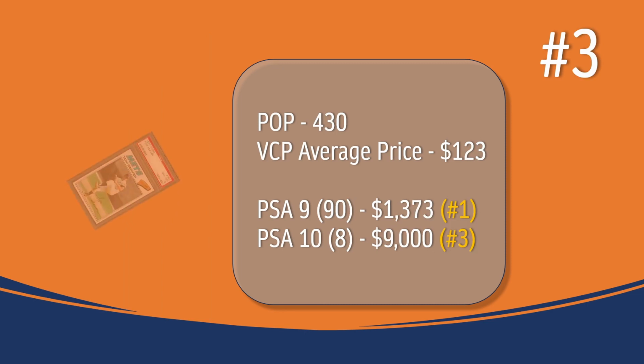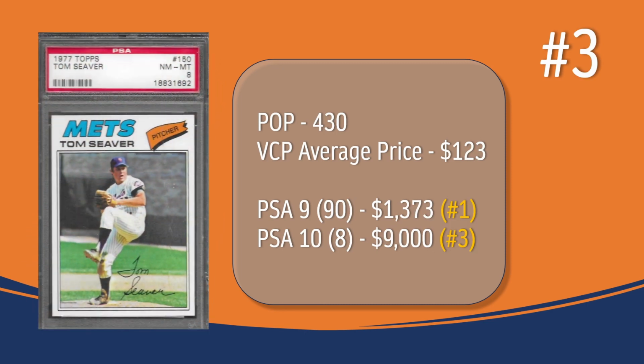At number 3, we have the Tom Seaver. In a PSA 8, there are 430 copies, and they sell for around $123. Now, in a PSA 9, there are 90 copies. They sell for around $1,370. That would be good for the number one most valuable card if I was looking at PSA 9 graded copies. In a PSA 10, there are only 8 graded PSA 10s, and they sell for around $9,000, which would be good for the number 3 spot on the top 10 list if we were looking at PSA 10 values.